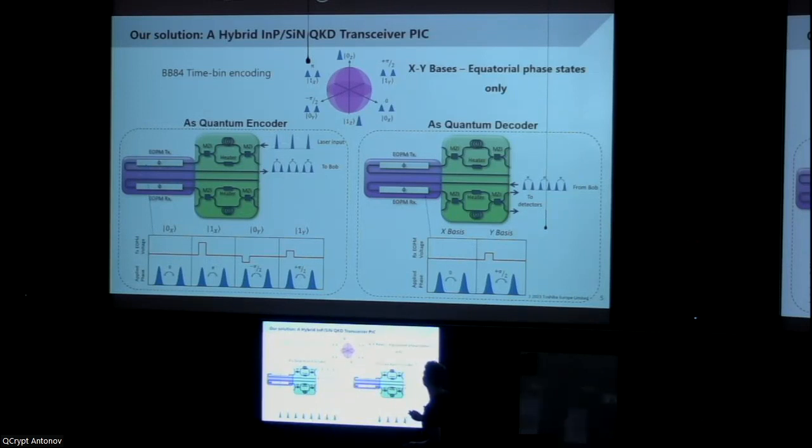Then the pulses will proceed out and go on to whoever's going to receive them. And then if you're acting as a decoder, you get those qubits coming in from the transmitter, and they first proceed to a receiving EOPM. That's also just going to apply a phase shift to the early time bin pulse. It's going to apply either a 0 or pi by 2, which corresponds to putting you in either the X basis or the Y basis. So we can measure two orthogonal measurement bases, actively modulated.